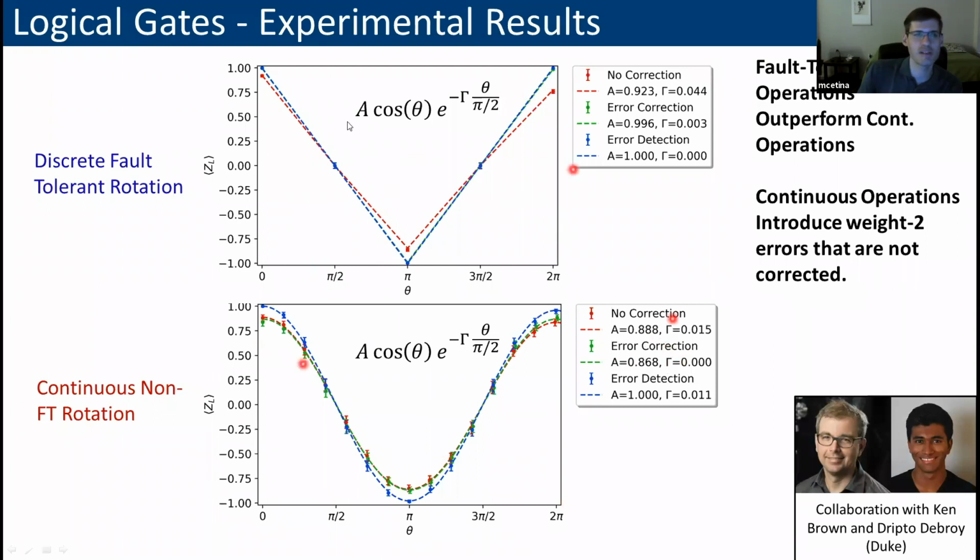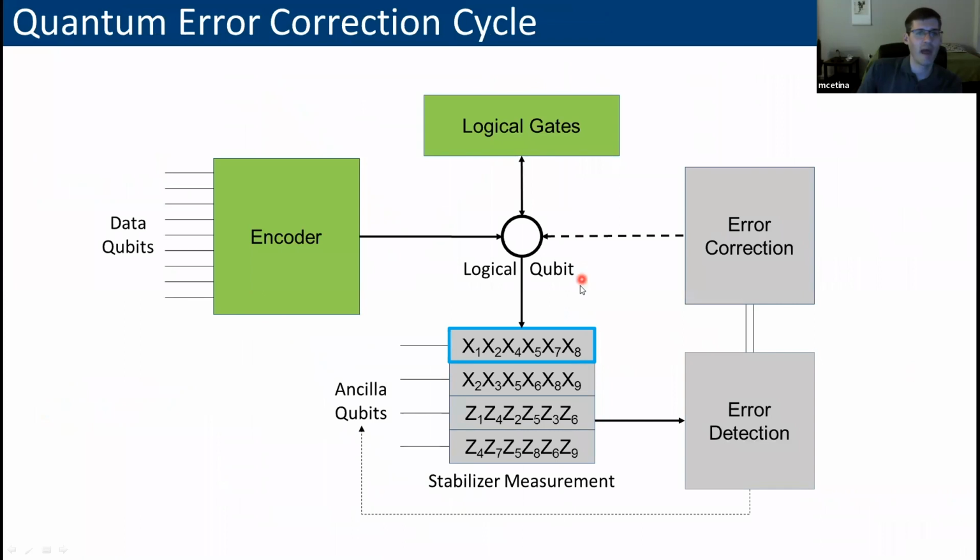So this shows, again, the power of fault tolerance not only now in preparation, but also in the operation of your logical qubit. And again, this is with very close collaboration with Ken Brown and his student Debopriyo at Duke. And the work led at UMD by Laird Egan as the senior grad student.